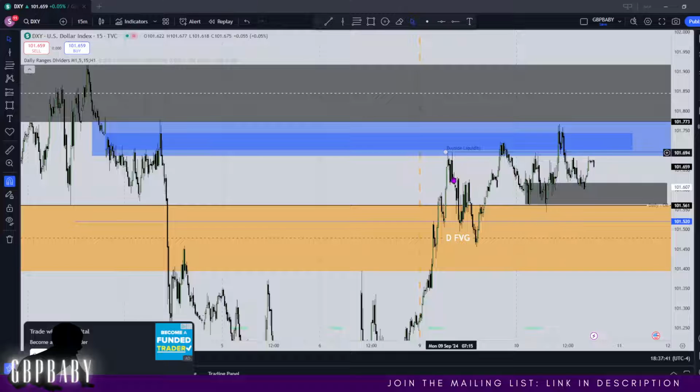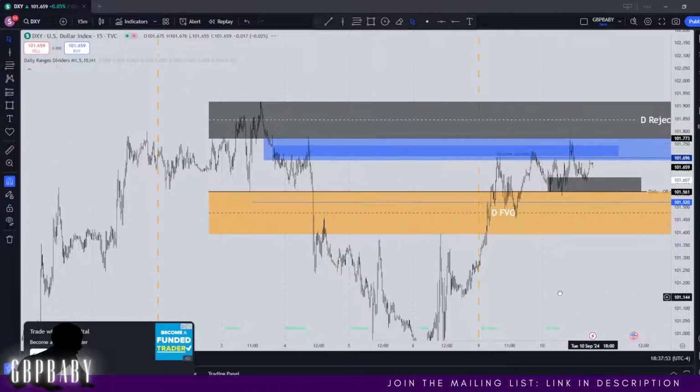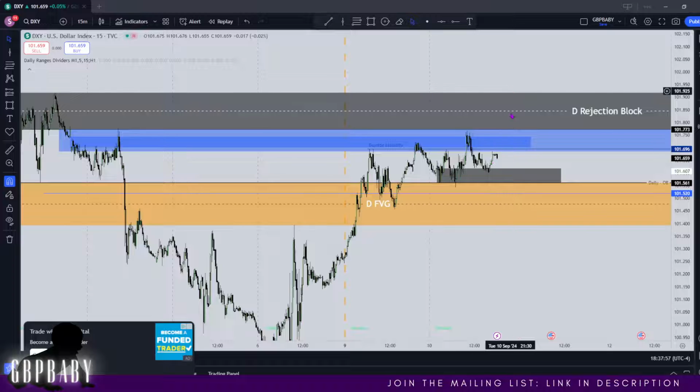Pretty much since yesterday, we've just been in consolidation anyway. So it's very well that they may just be building orders above and below, and then CPI would go one, two and just smash both sides out. That's the other thing: because of how volatile CPI is in general and how much news we have, it's not unlikely that we would see both sides taken out like that. So we do need to take that into account.